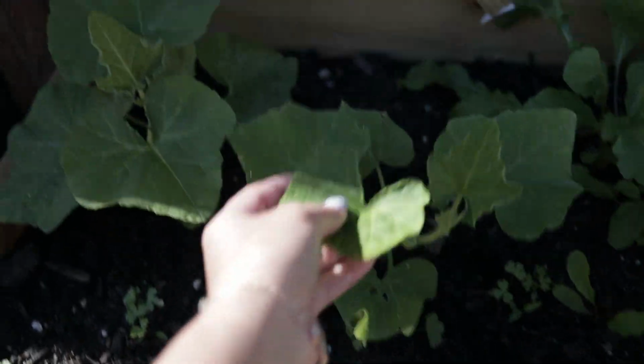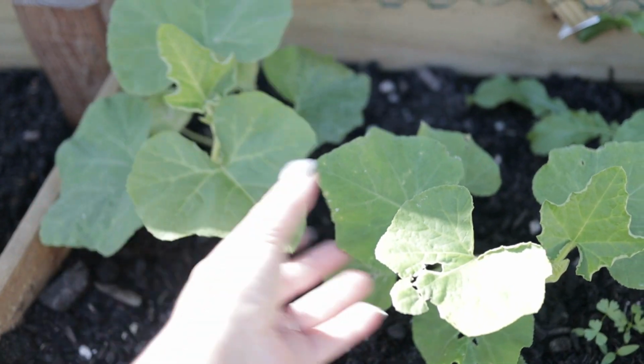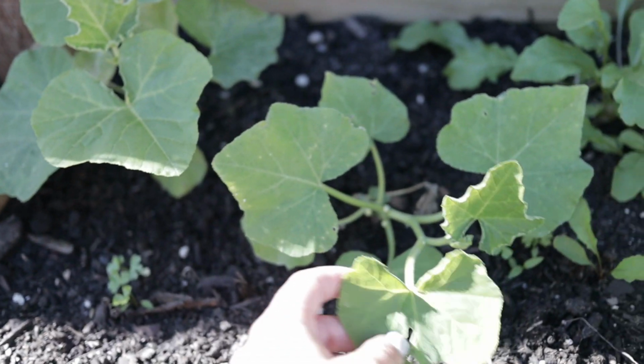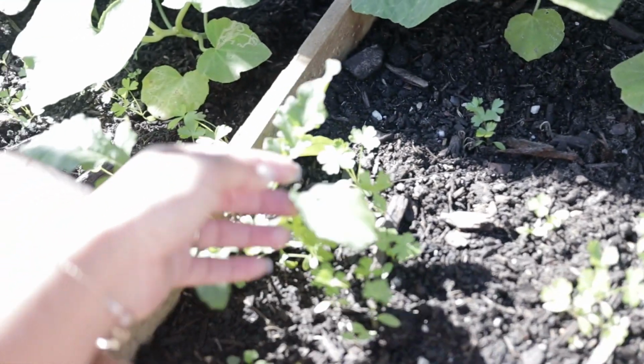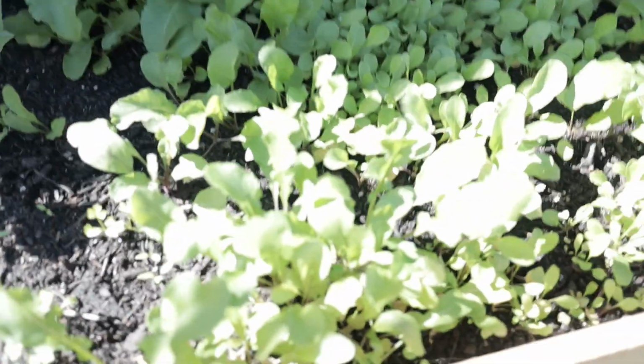We have 2 of these butternut squash plants, which I think I'll probably end up having to remove one. Some arugula just kind of migrated itself over here. And then we have our little arugula patch. So we have been harvesting these.